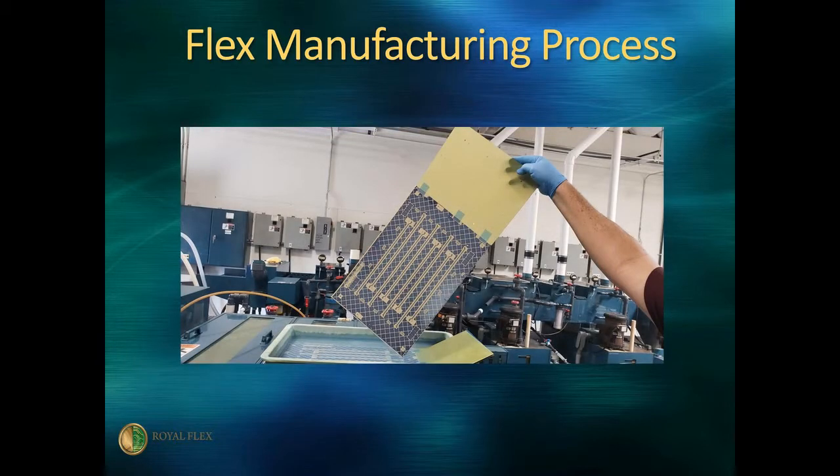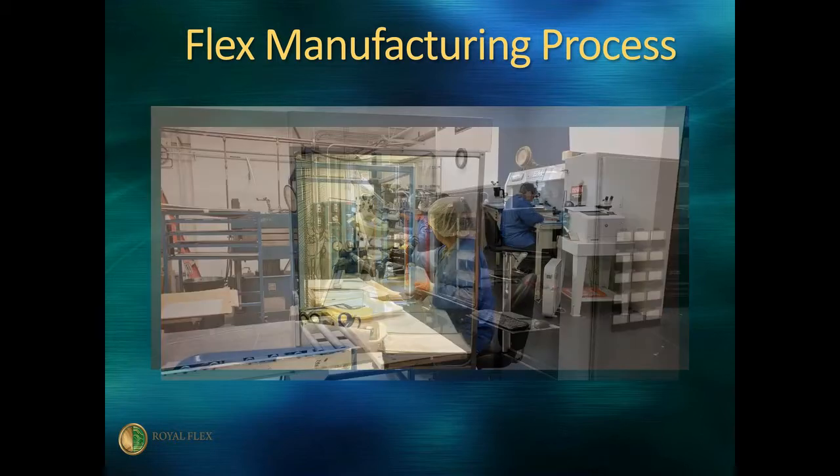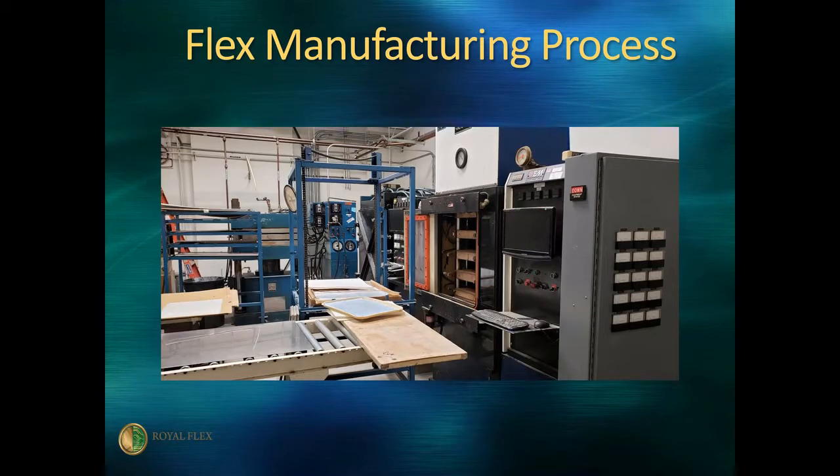Handling is always an issue on the very thin flexes. We run down as thin as a 0.5 mil on some of our Kapton. We use leaders and sometimes frames through the machines to prevent the real thin materials from getting stuck or bound up. This is a picture of our layup area where we'll be putting the cover lays and building the substrates and also laying up the components for the flex.